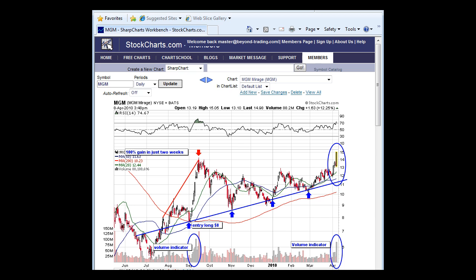Volume is one of the most important technical indicators in trading. Basically, if volume is not present, there is no hope. That has been the case in MGM Mirage, as you can see from the chart. Please take a look at those two blue ellipses. That gives you a clear indication of momentum and buying interest.